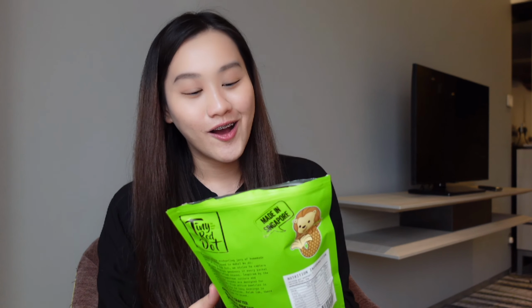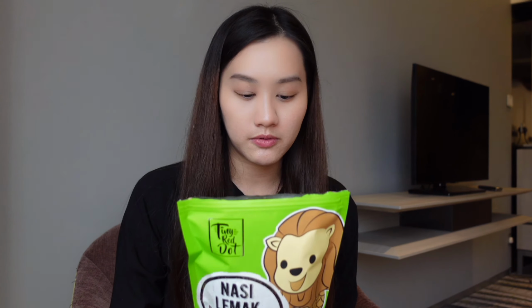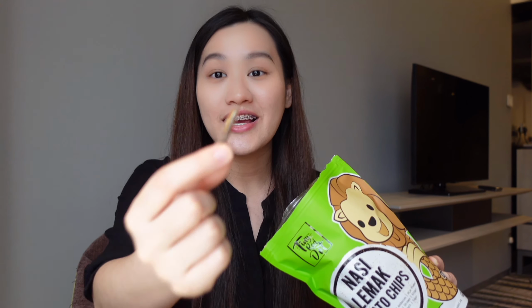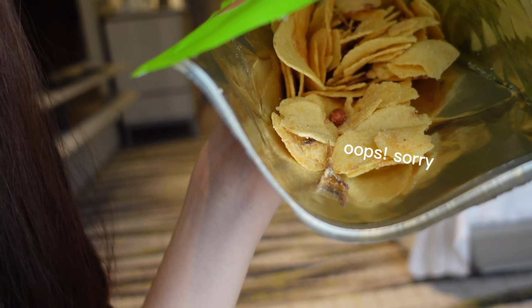Wow! Oh my gosh. This smells like nasi lemak. I'm not gonna say about all the individual flavors, it's really just everything mashed together and it's straight up nasi lemak to you. I'm excited for this. Oh my gosh! Guys, there's actually anchovies in it.